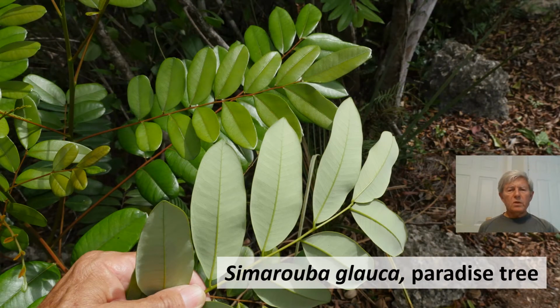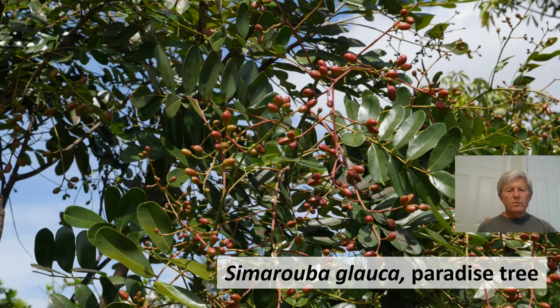Next species we saw is Simarouba glauca, paradise tree. It also has a compound leaf, as did 2 of the species we've seen already. This is compound only one time, and the upper side of the leaves, or leaflets really, is shiny, and the lower sides are grayish and glaucous, hence the name glauca, the paradise tree, and there are the fruits.